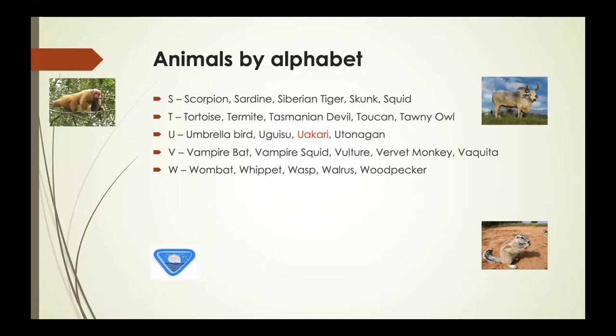X. Who do we have in X? X. If you don't know, here's what I've got. I've got two. X-ray. Only two I could find. I can find an X-ray tetra, and I can find a Xerus. Xerus is that animal down the bottom corner, bottom right on my screen. The Xerus. All right.